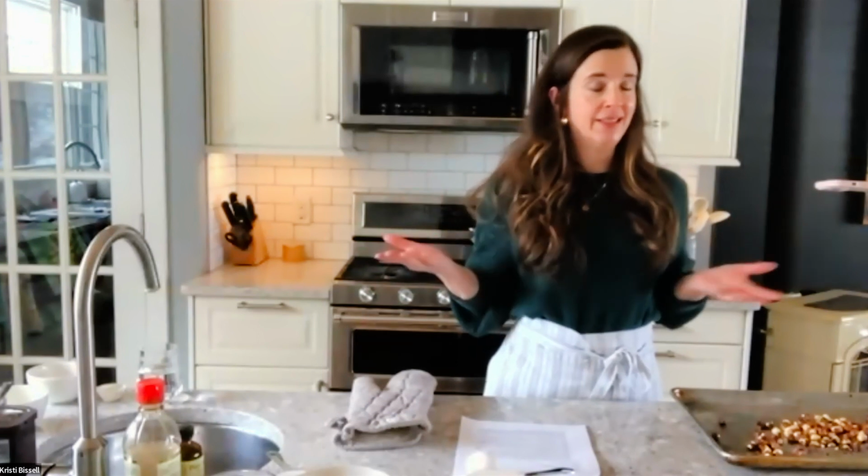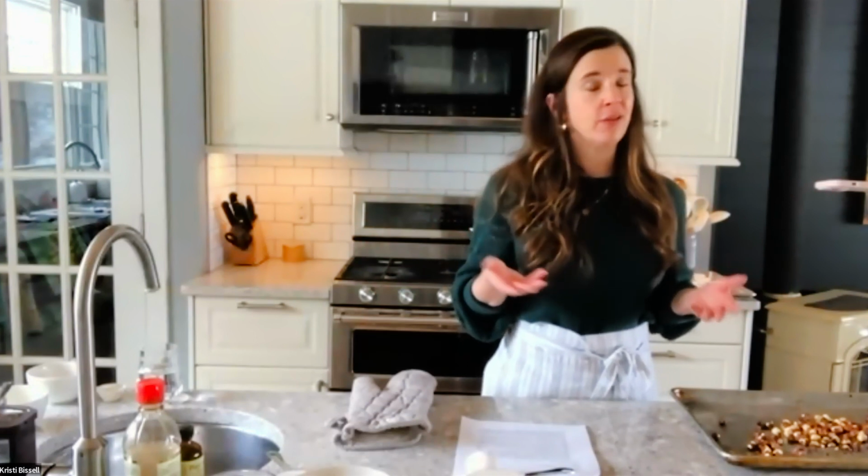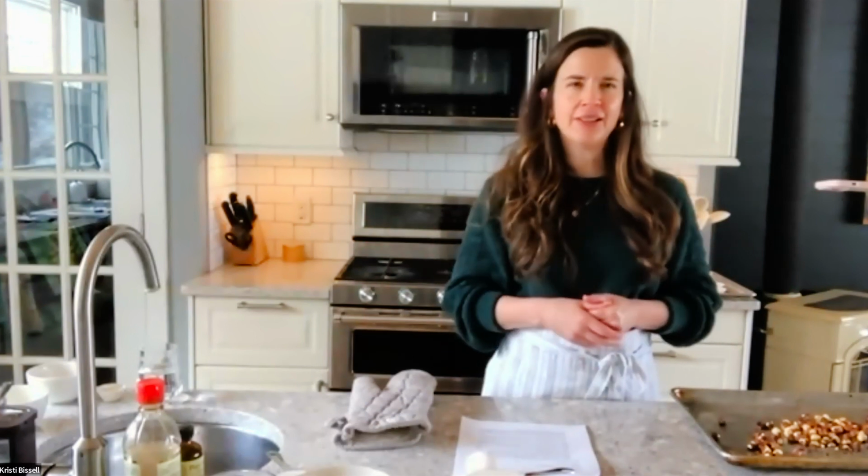So 16 tablespoons of butter, or 16 tablespoons of anything, are in a cup. So you can always kind of figure things out and divide by whatever you need to figure out the number of tablespoons needed in a recipe. So if I say a half cup, then you just divide that 16 by 2 and you get 8 tablespoons. So fantastic. All sorts of fun math.